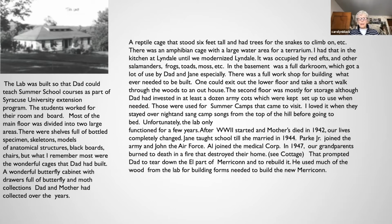And what Dad wanted to do was to teach some courses up there and have the students earn their room and board by working on the farm, because Dad needed more help on the farm. So it was a win-win situation. It worked well for 3 years. The students paid Circus University for their tuition, and they earned the room and board by working on the farm.